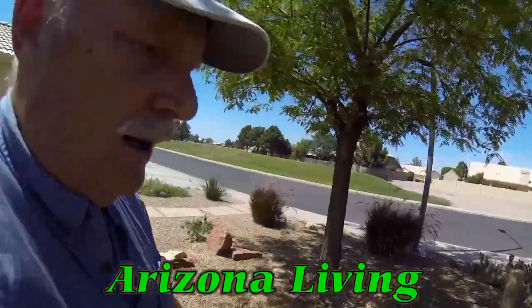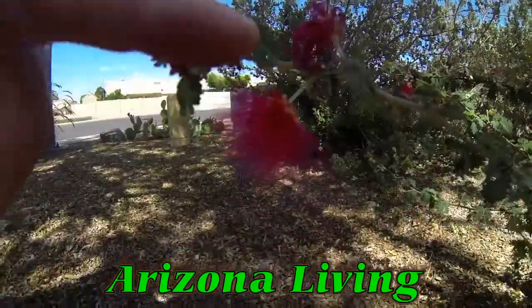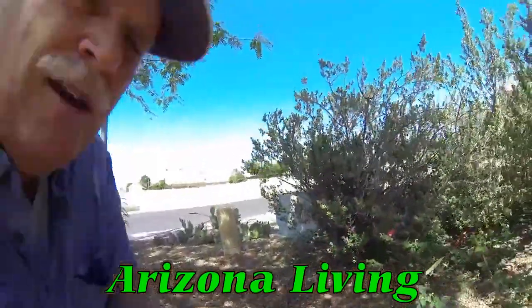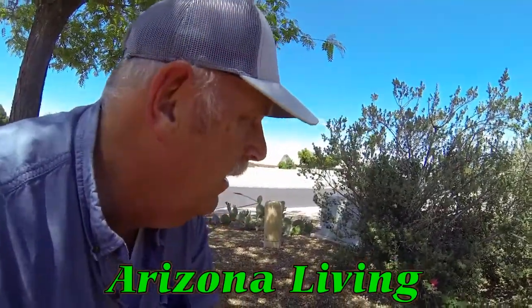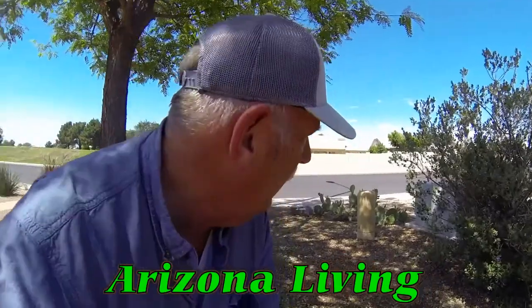And this one's a newer one, and it's pink. Look at this one. Look how pretty this is. Isn't that pretty? Feels like hair. Anyway, these plants over here have little purple flowers. I get flowers all the time.